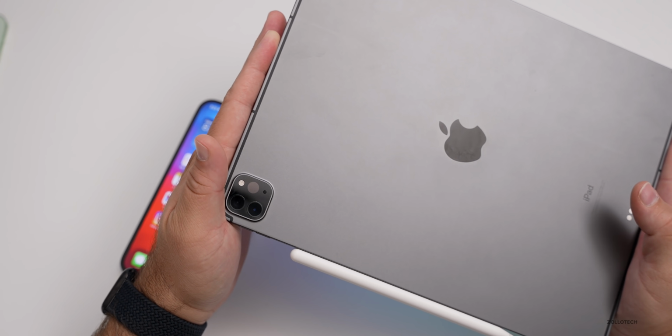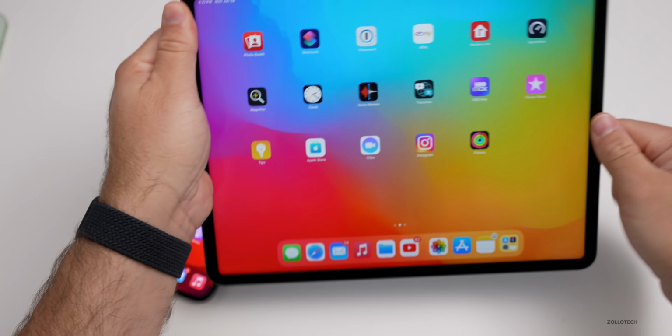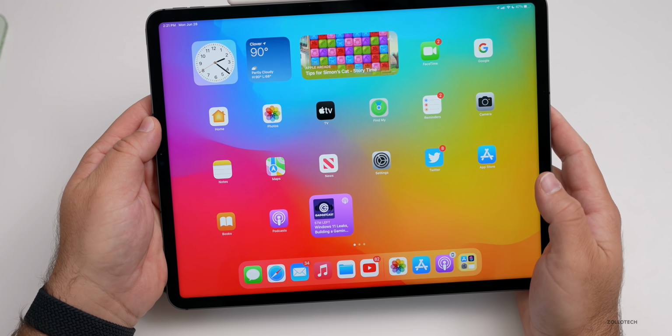So I'm curious as to what it would be like, but I would definitely welcome a larger one that's similar to a 16-inch MacBook, for example. So let me know what you think about that in the comments below.